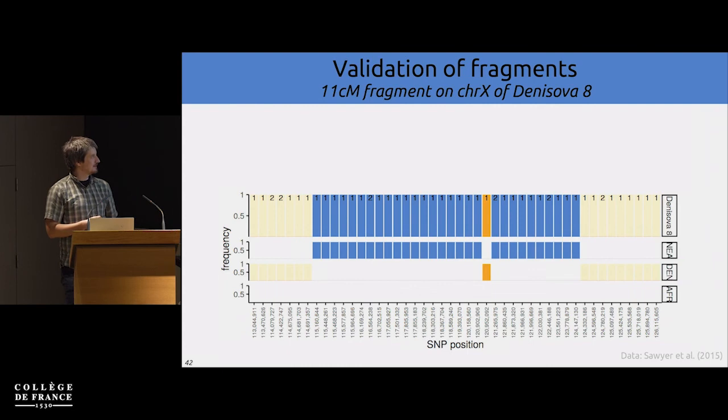And what we find here is that this individual in the flanking regions here in yellow looks like a Denisovan, but in the inferred region, at all but one site, it looks like the Neanderthals that we have. So again, I think this is something that's very hard to explain if you do not have gene flow.